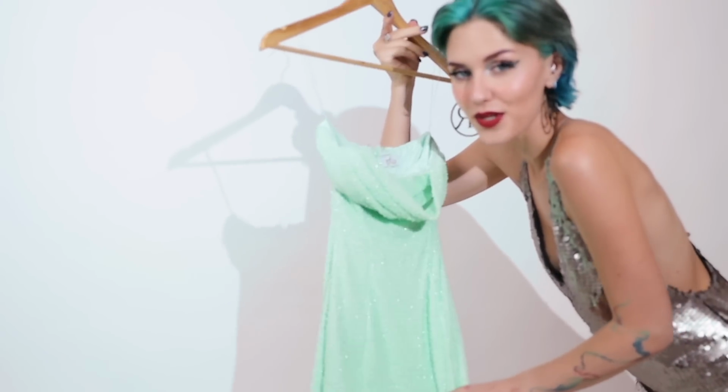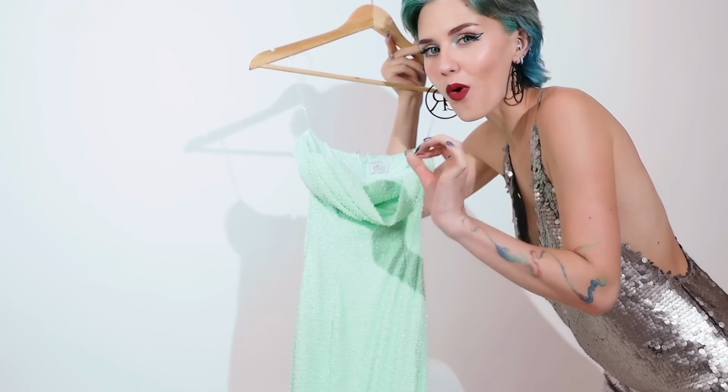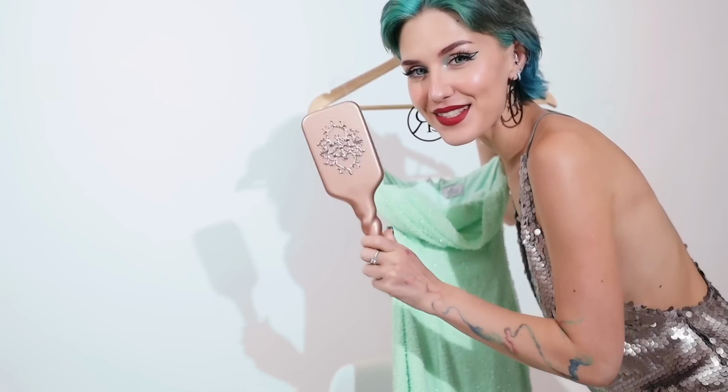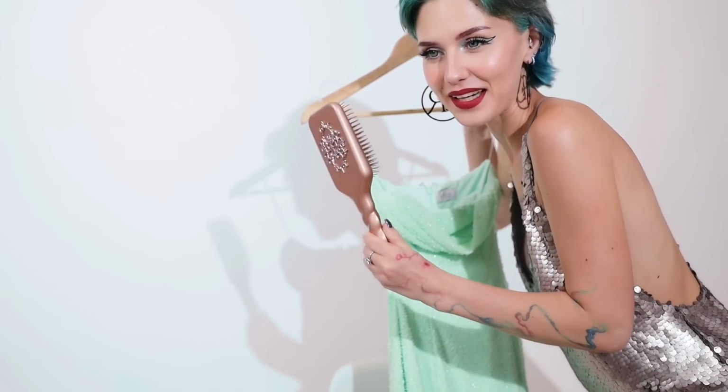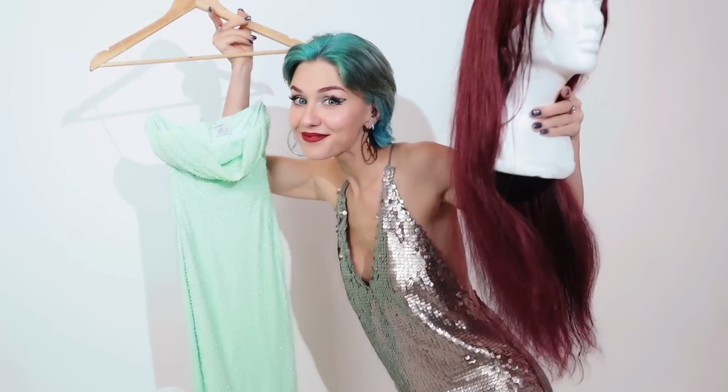Day 3. I'm excited. This is the dress that I'm planning to wear, and this thing is only reminding me of literally one thing. Especially because this is the accessory that I plan on taking with the outfit. To me, this whole look is giving nothing but the mermaid. I'm gonna glue this wig on because currently this is my hair. Yes, I know what it looks like.